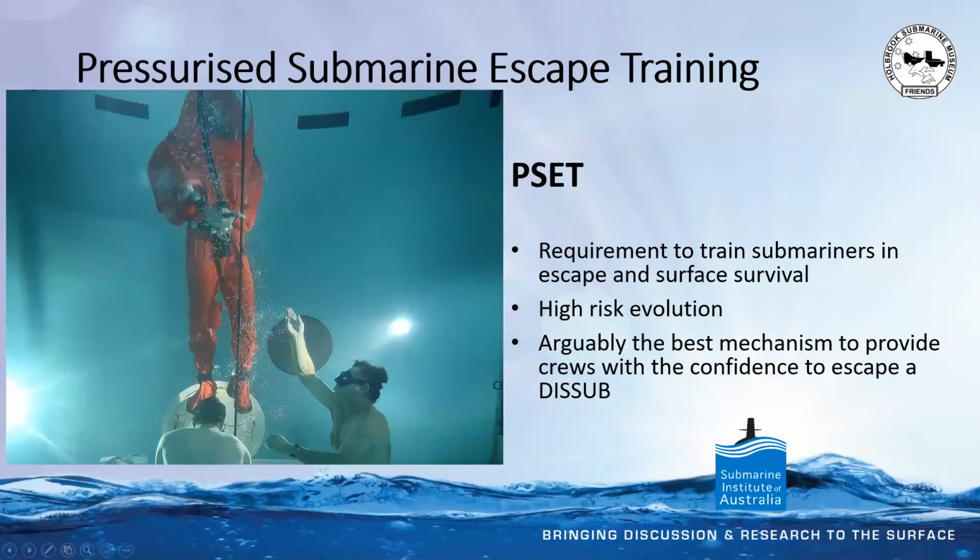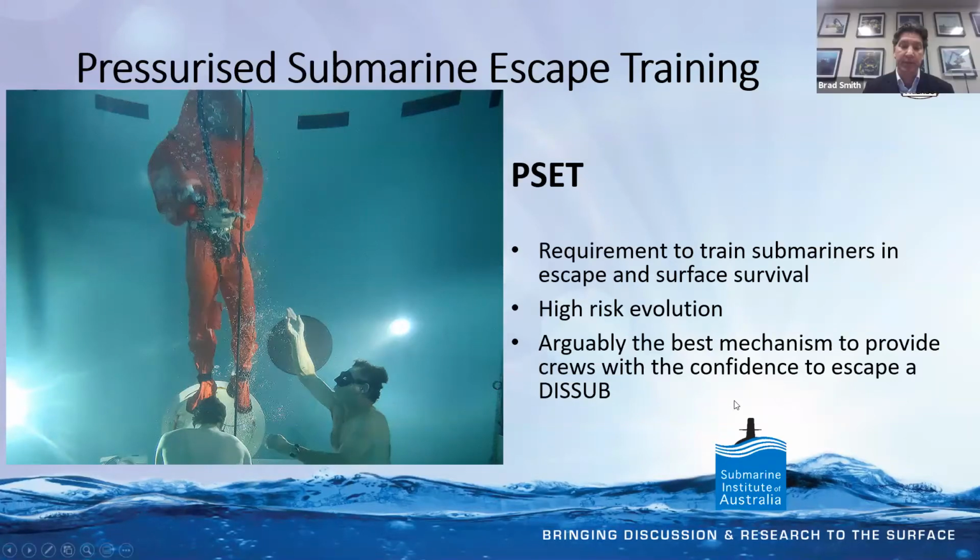Those familiar with diving physics and physiology will recognise any rapid buoyant ascent from a pressurised compartment, no matter what the depth, presents a significant risk to all involved. The health and safety of service personnel is paramount, and with the majority of nations looking for an alternative to PSET delivery, we have seen a shift to unpressurised submarine escape training.